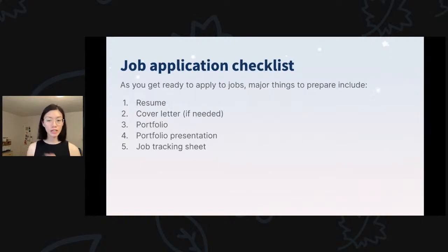So your job application checklist will consist of making sure that your resume is up to date, and that it's written well to highlight your impact. I do want to highlight that, if possible, if you can highlight any sort of quantifiable output or impact, even better. Cover letter, if needed. I don't have any real advice for this, except it gets easier the more you write, although it is very time consuming and very tiring.